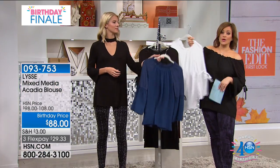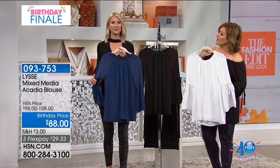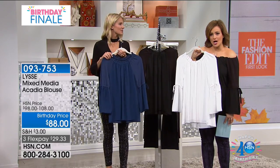Here are your colors. Really easy on this one. We've got the blue shadow. We've got it in the black, which is what I'm wearing. Jen chose the blue. And then Annette's wearing it in that white. 093753. So great little details. Isn't this soft, such a fun feminine style.